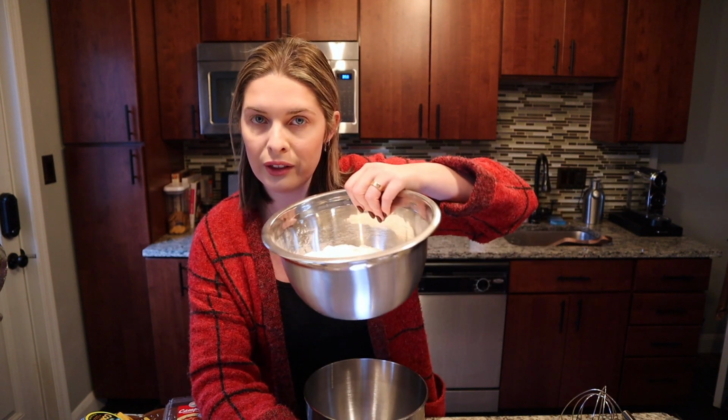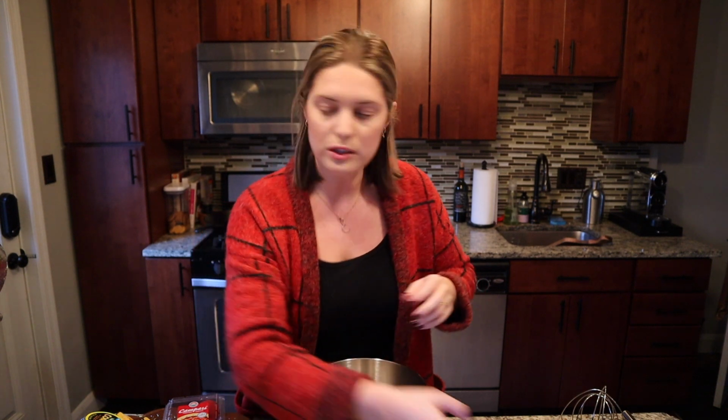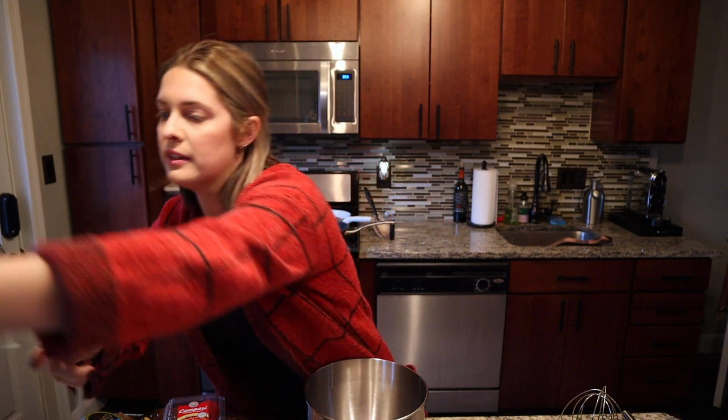Melt butter, cook until golden brown. Okay, I can do that. Remove the pan from the heat and pour it into this bowl. Add in the sugars, whisk well to combine, add in the vanilla, beat in the eggs one at a time, and then you're done, after you fold the dry mixture in. This is great. I can totally do this.